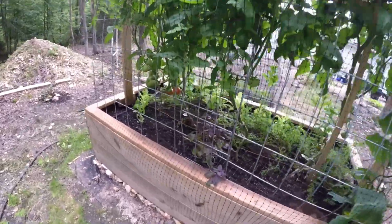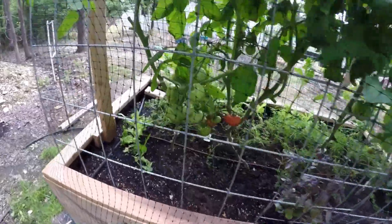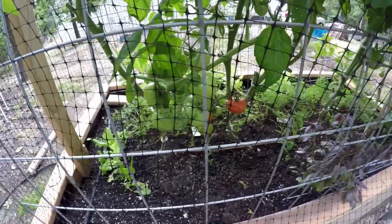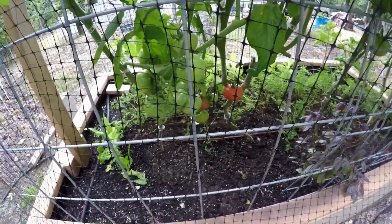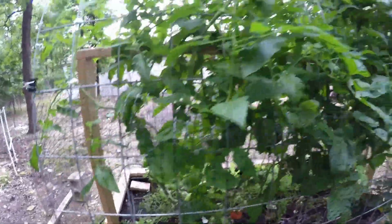Got some purple basil growing here to try to keep the bugs off the tomatoes. Oh man, look at that batch of tomatoes. Wow, 2 of them getting ripe there. I wish we could grow enough tomatoes to can.